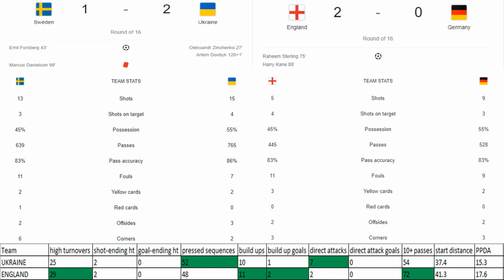So looking at this game, a really hard game for Ukraine. If Ukraine is able to beat England, it will really rock the world, because nobody is hoping for them to win. But it will be a cracker of a game, and I'm hoping England will be winning this game with a 3-1 scoreline or on penalties.